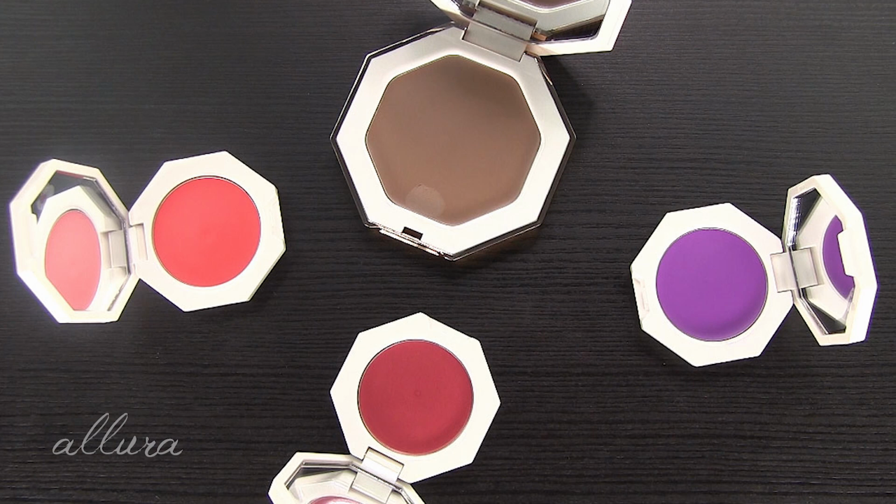So my first impressions of the formula is that they're impressive. I like the way that they perform on the skin. In particular, I like the way they blend out. That's really important for cream products, that they don't look splotchy.